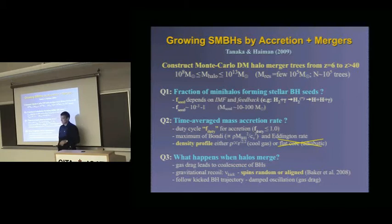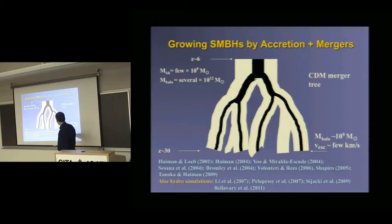This recoil speed depends on the orbital parameters of the merging black holes. And the most important thing is that they're typically hundreds of kilometers per second, whereas the escape velocity from a redshift 30 host halo, a million solar mass halo, is only about 1 kilometer per second. So if the escape velocity is 1 kilometer per second, and then they merge, and escape at 100 kilometers per second, that's really potentially a problem.